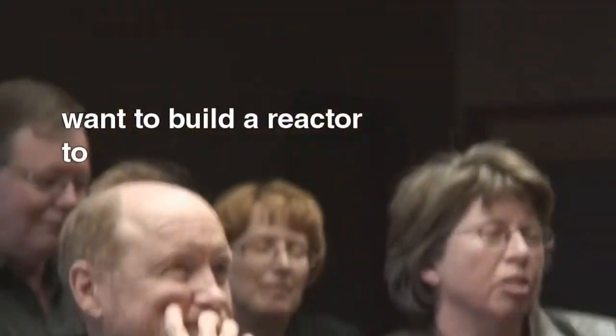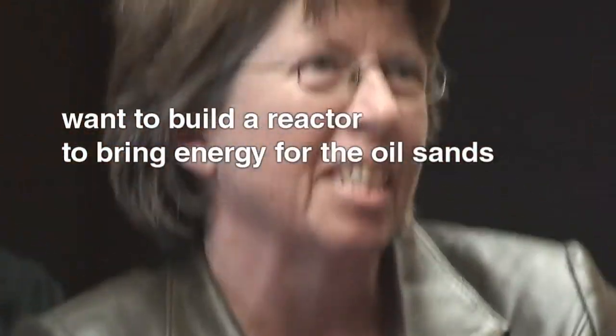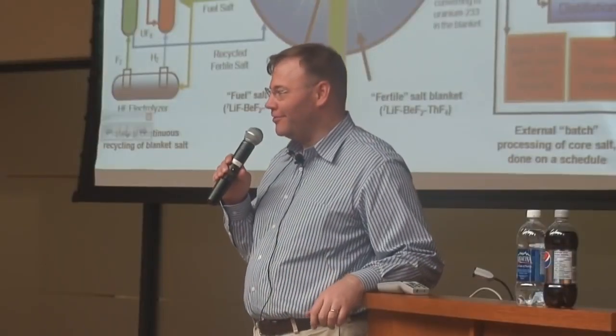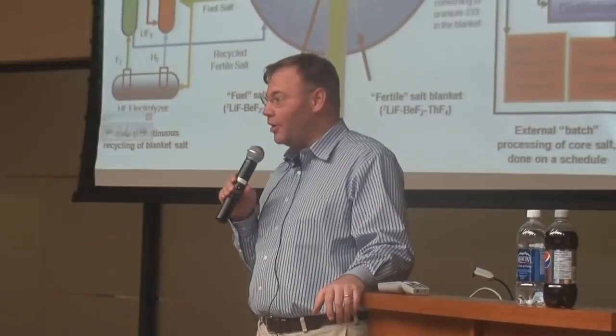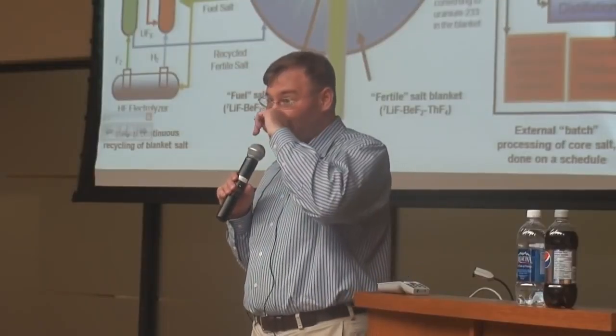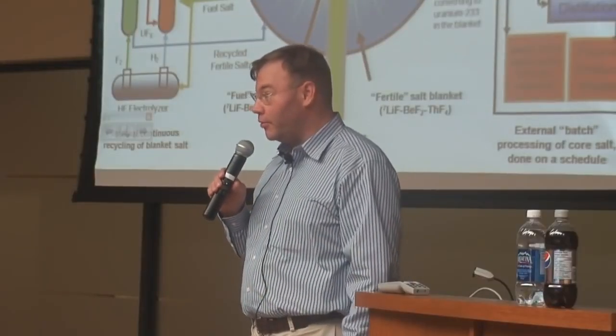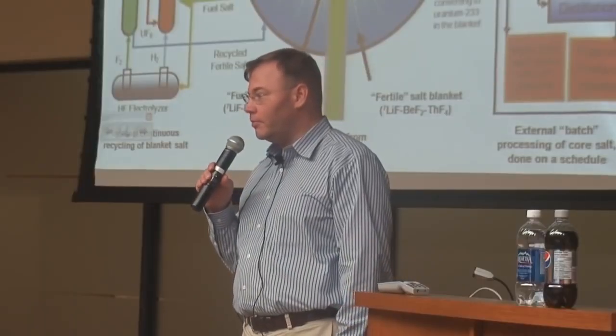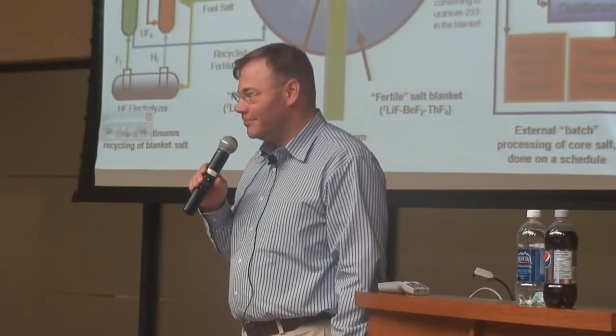Say you want to build a reactor to bring energy from oil sands. This would be the perfect opportunity. Well, if we have a reactor like this, do we need the oil sands? I don't know a lot about oil sands, but I know that it's a particularly hard way to get oil. People in the Middle East can get oil a whole lot cheaper from their place than people can get it from the oil sands. If I can beat them by 1,000,000 to 1, maybe we ought to do that.